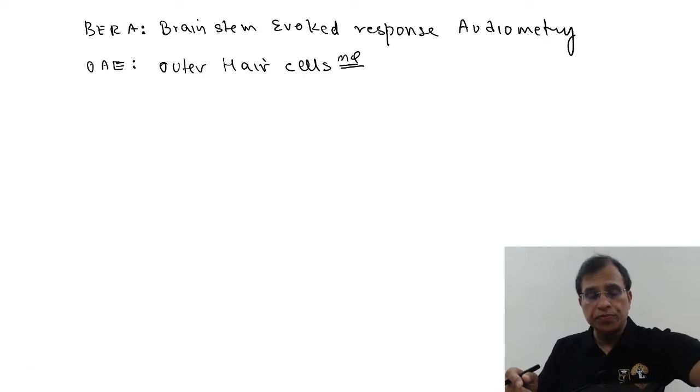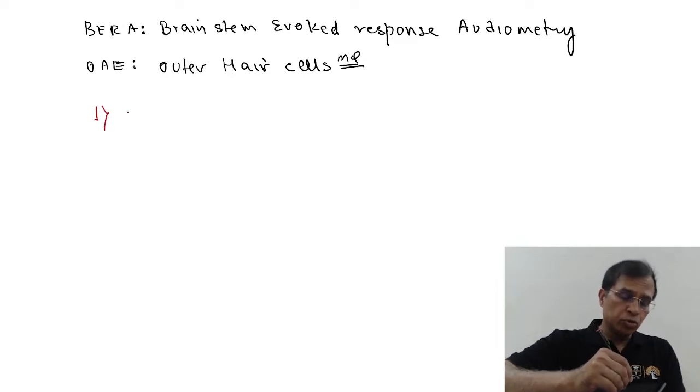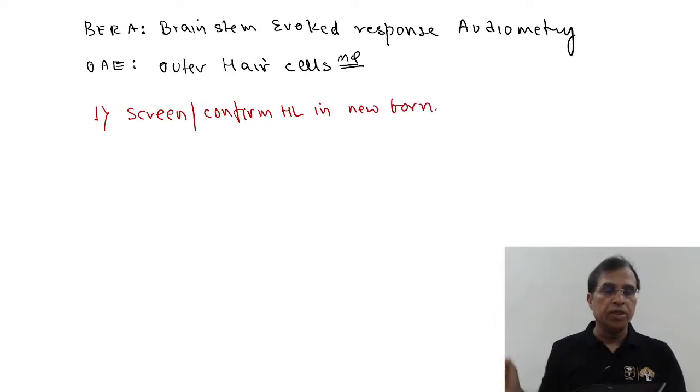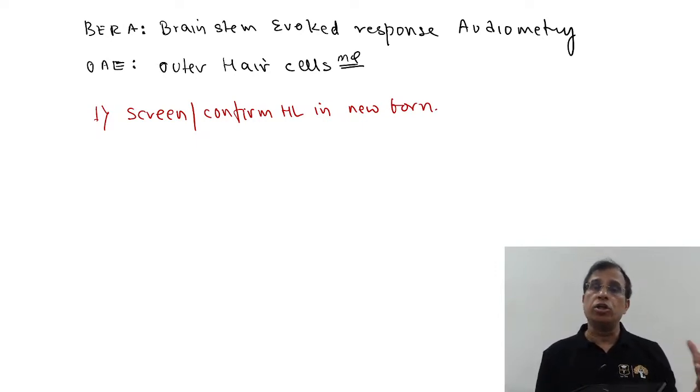And then you have to know, I told you I've written both these names together. Why? Because the use is the same. What is the use of BERA and OAE? They are both used to screen or confirm hearing loss in newborns, in a newborn child. So if you want to confirm a hearing loss in a newborn child, whether the child has a hearing loss or not, you can do any of the 2.